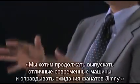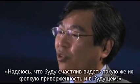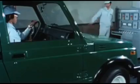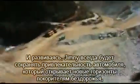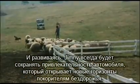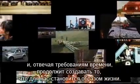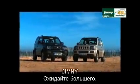We want to continue to produce great cars that fit with the times and meet the expectations of Jimny fans. I hope we can enjoy such loyal patronage into the future. Driving pleasure, fun to use, pride of ownership. As it continues on its evolutionary track, the Jimny will always retain its abundant appeal as a car that broadens horizons through off-road activities. And it will continue to meet the needs of the times by offering people a varied way of life. Jimny. Expect big things.